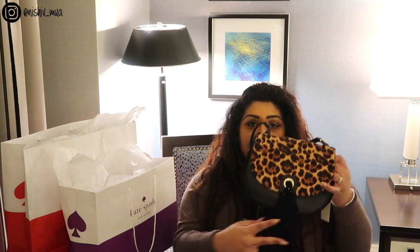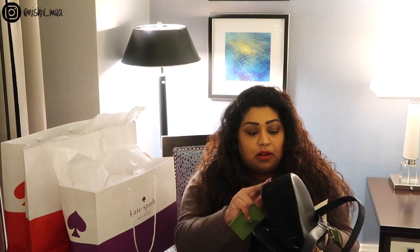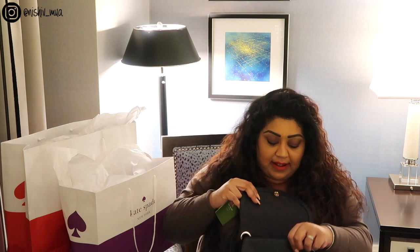But yeah, I like the fact that it has loads of different materials. So it has this faux fur here, it has the suede on the tassels, it has suede on the outsides too, and the bottom part is suede too, and the back of it is all leather, so you're not rubbing suede against your clothing when you're wearing this bag. I think that's really nice.